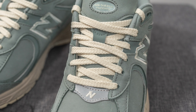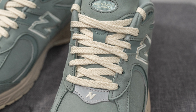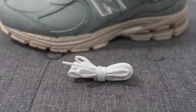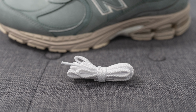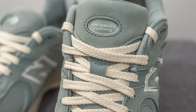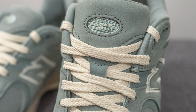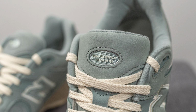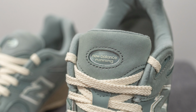For the laces, these only come with two different lace options. The standard default lace is more of a cream or off-white colored lace, but they also give you a pure white lace as well. Underneath this, the tongue is also constructed out of nubuck, and in the middle we have this synthetic nubuck panel, and then the top is once again covered in genuine nubuck. And we have this oval shaped cutout, revealing this New Balance running branding in the middle.